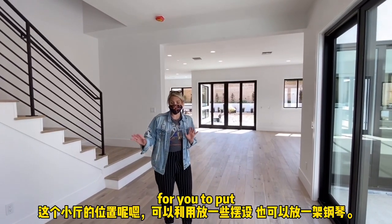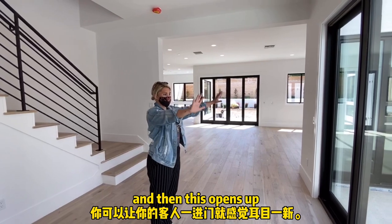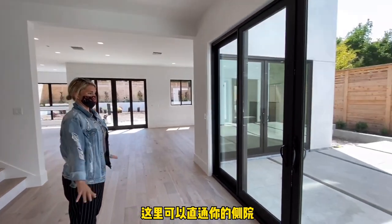Really great space for you to put like a piano and really make an entrance. And then this opens up to your courtyard.